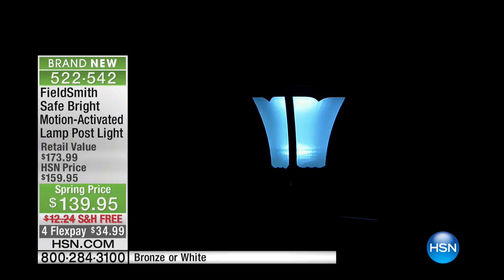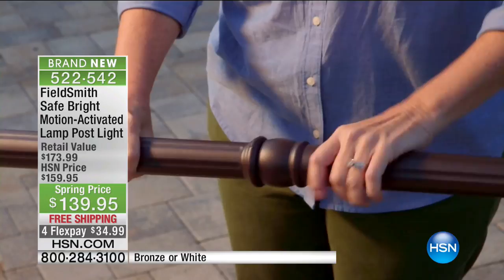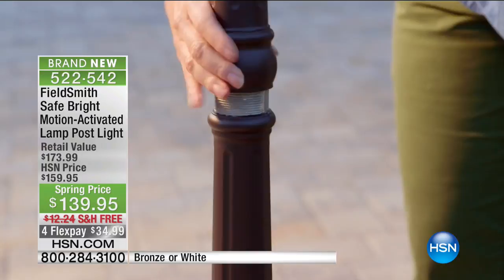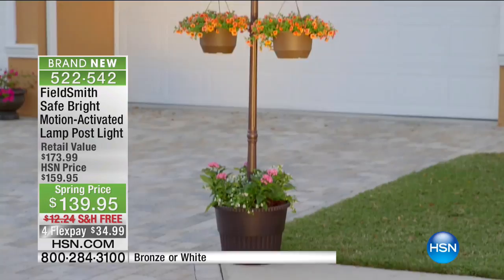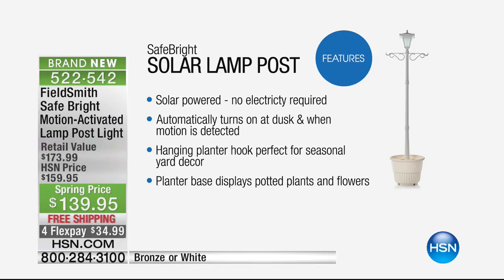Something that's important to me, as you can see, they're putting it together, is how easy it is to put together. It took me less than 20 minutes. You just have to thread the three pieces together. There are three bolts to be put into the planter. That is the removable hanging fixture that you can have. You can decide to have it or not. Oh, cool. I love to hang extra flowers, but you could use that for wind chimes, for a birdhouse. Oh, good idea. For maybe a welcome sign, any seasonal decor, because this can stay out winter, spring, fall, throughout the seasons. You can keep this up.